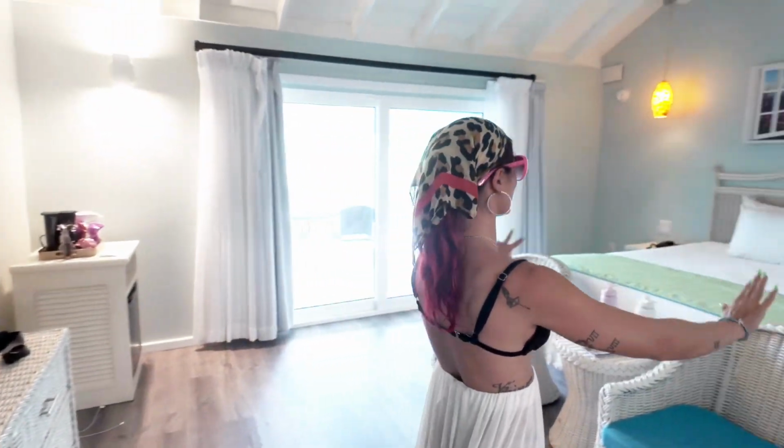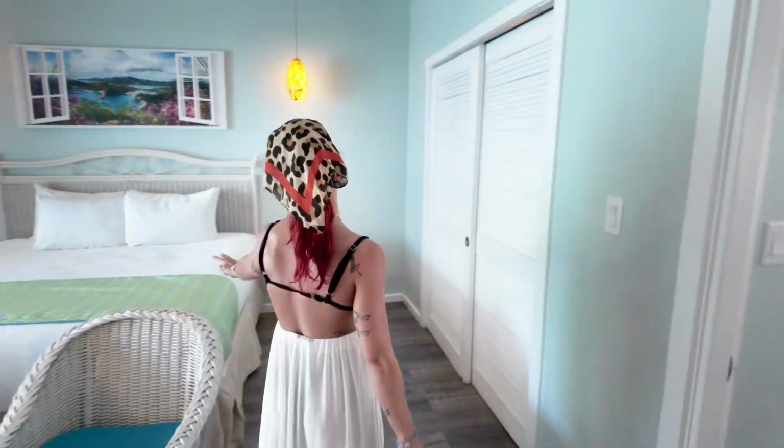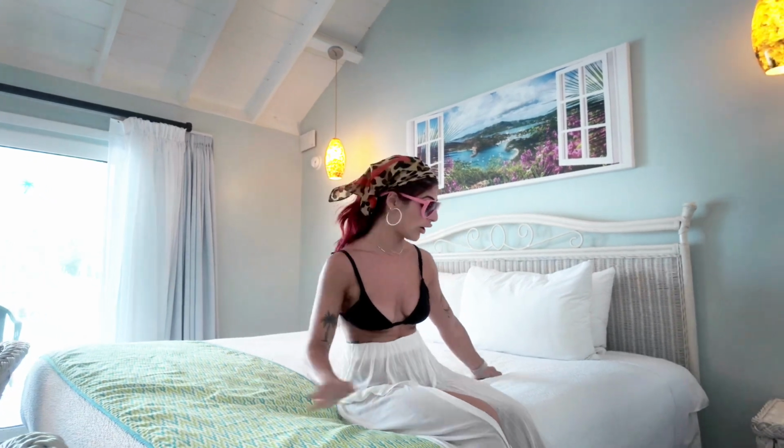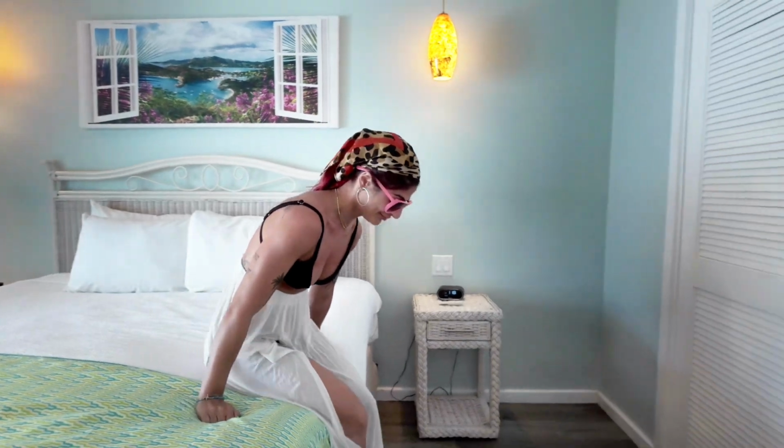So here is our lovely bed. It's super, super comfy. As you can tell, I love this bed. I get lots of rest in here and it's super cozy. Also comes with a nice light comforter, which is great so you don't sweat out the bed.